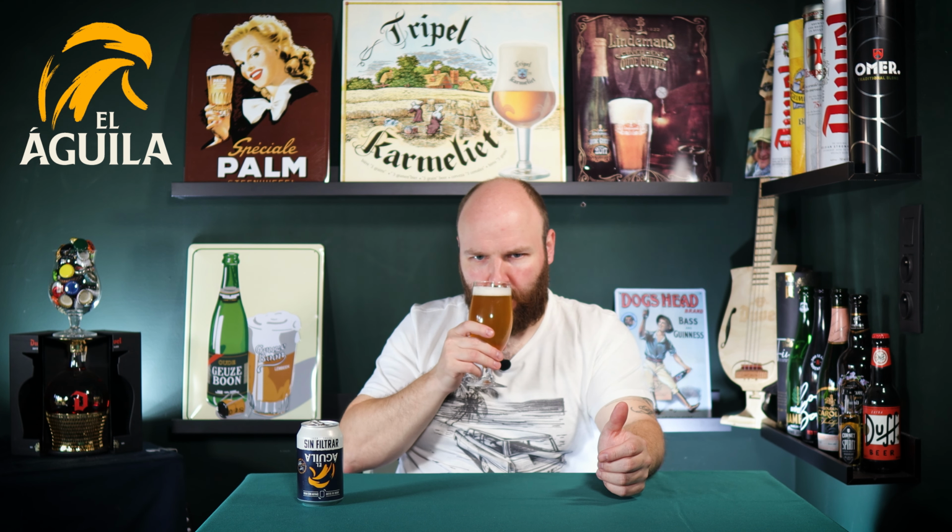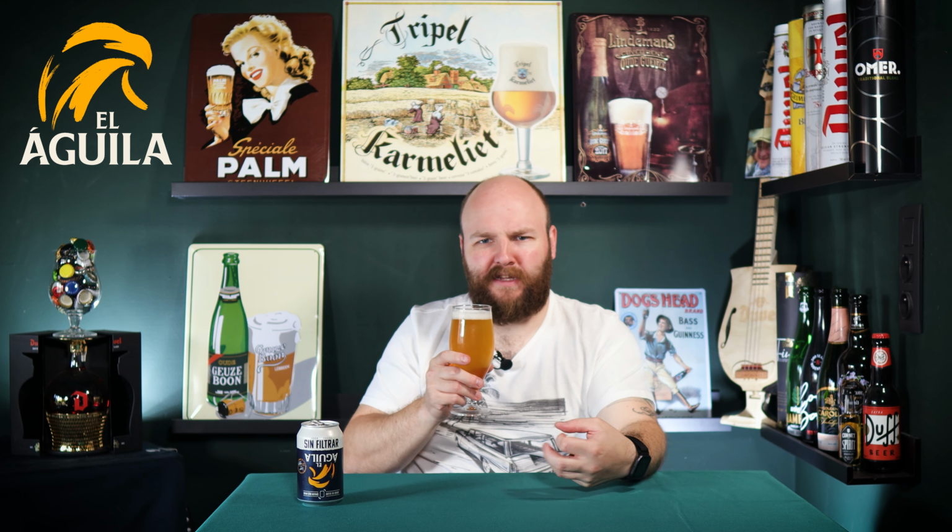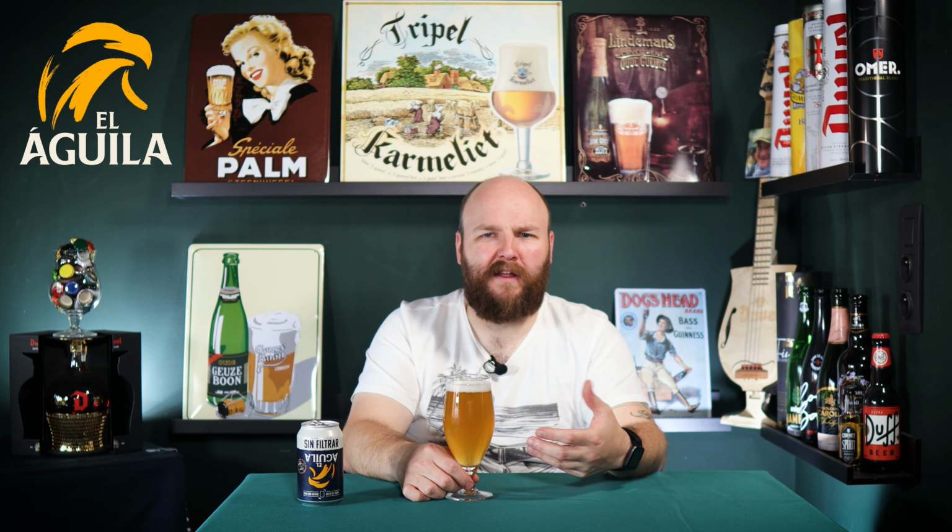I do smell some carbon dioxide, but mainly malts. A bit hoppy, but not that much. It's a bit like bittersweet. But it doesn't smell like the Pilsners we know here in Belgium. This smells a lot maltier, and I have found that a lot of the Spanish beers are a lot maltier than ours.